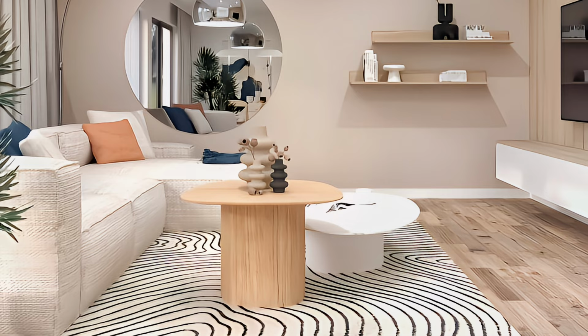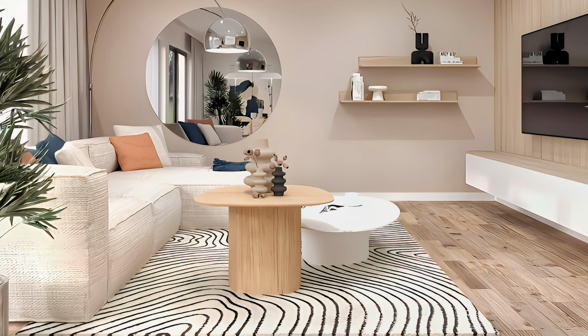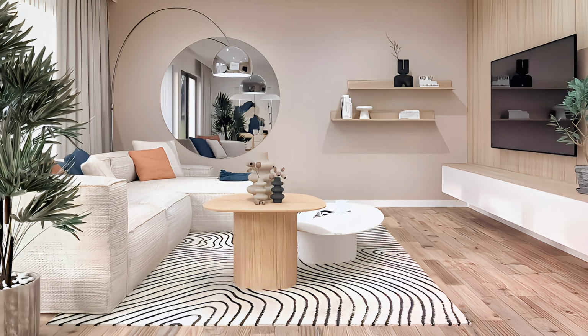The space is accentuated with greenery from potted plants near the window and TV unit, and the wooden flooring is complemented by a zebra striped rug. Overall, the room is a well-balanced blend of contemporary furniture, contrasting textures, and natural lighting, creating an inviting atmosphere.